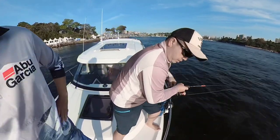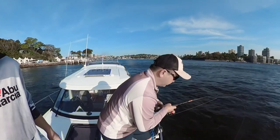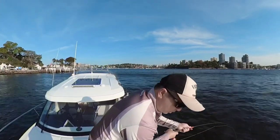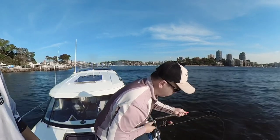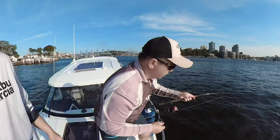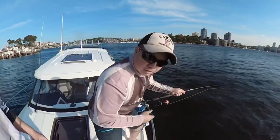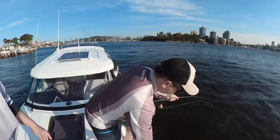Just drag. Oh shit, I better need a net here, eh? No, he needs to pull the drags. I have it too loose. It's just gonna keep on running. This is size, bro.